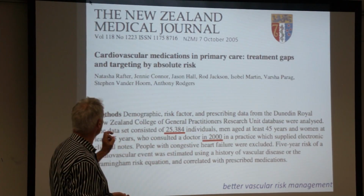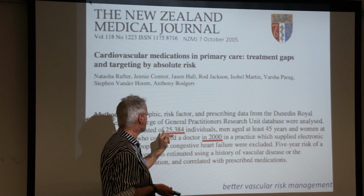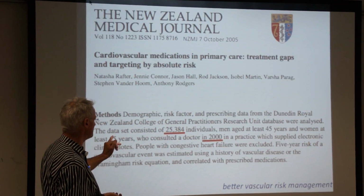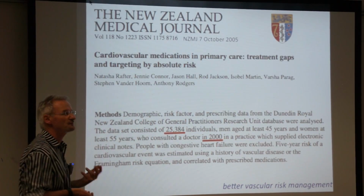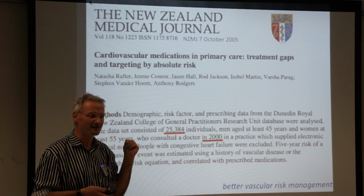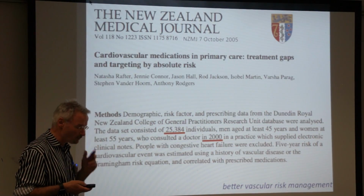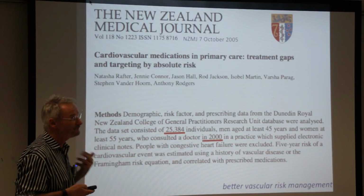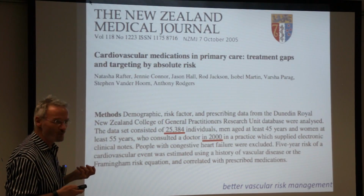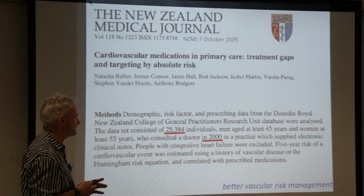And we managed to get some data from a Dunedin Royal New Zealand College of General Practitioners database. We were able to get data from 25,000 individuals. These were men aged 45 and over and women aged 55 and over, who'd consulted a GP in 2000. And we wanted to find out how they were treating these patients. This was the only data we could find from general practice. This data was really hard to get. They were happy to give it to us, but it was very difficult to extract. A lot of the data wasn't even electronic. They'd photocopied doctors' records, and this is back even in 2000.